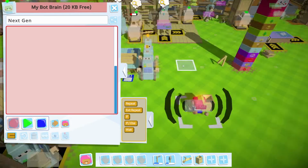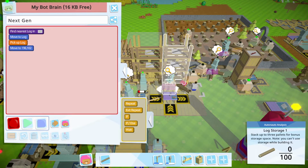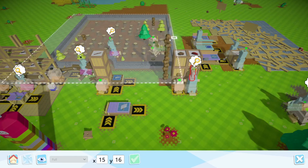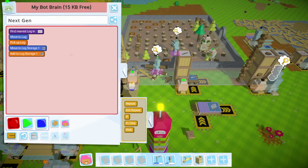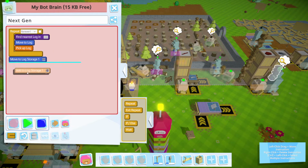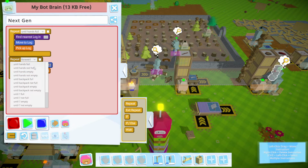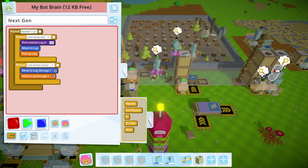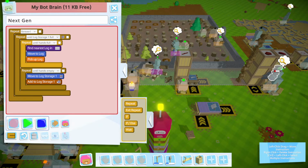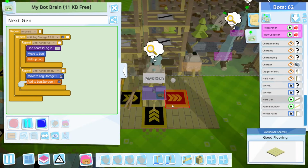Well, let's just have him start doing the wood thing. Just want him to find a log and drop it off. And we want you to do that in this whole great big area. Not maybe so much over there, just in case, but anything that drops in there, yes. And just in case, we're gonna do until hands are full and until hands are empty. And do that until the storage is full, and do that forever. Go. Let's watch this little guy. Hey, he can carry two at once. Okay.